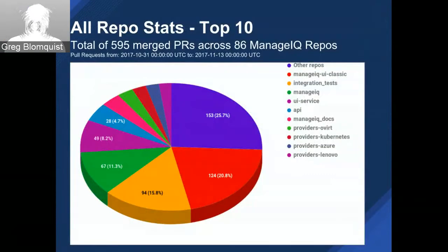All right, so 595 PRs merged across our 86 repos. This is a little bit down from last review. The majority of these look like they're in quote other repos, and then also UI and integration tests. Nice. Next slide.